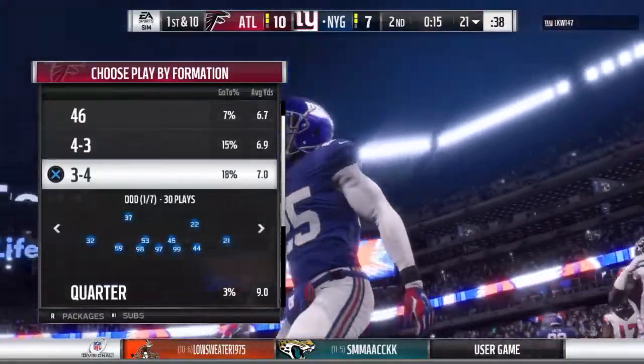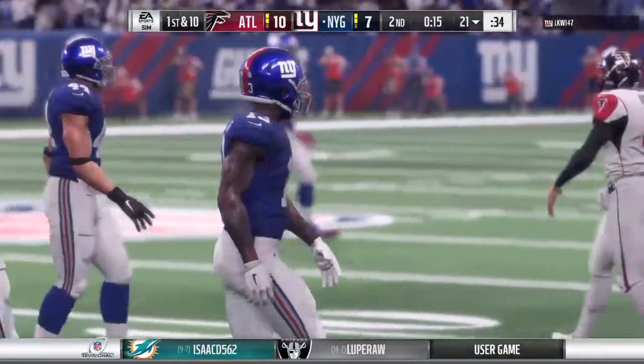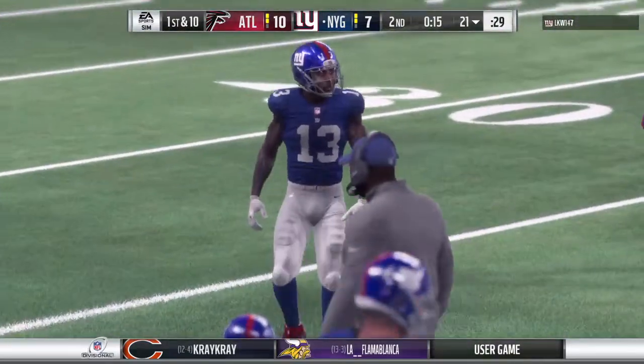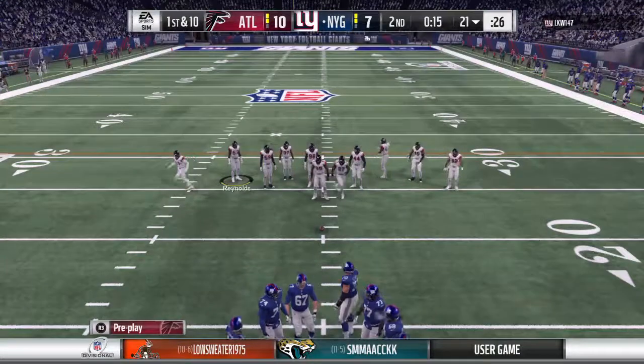New York set to take the field. And with time quickly fading here in the second quarter, not sure how aggressively, offensively they want to play this. I think we'll find out just how much they trust their guys in this situation if they decide to take a shot.